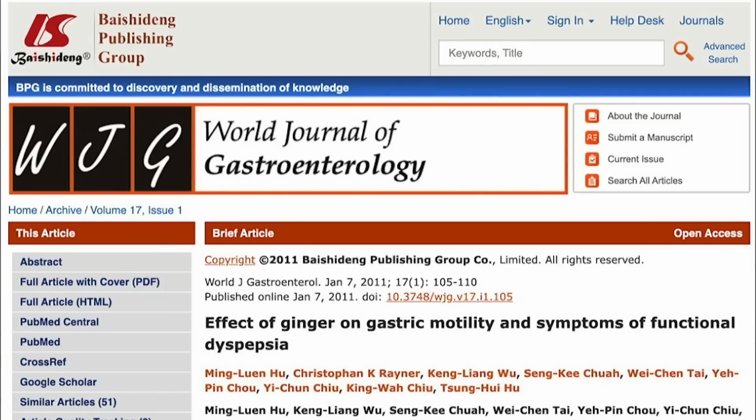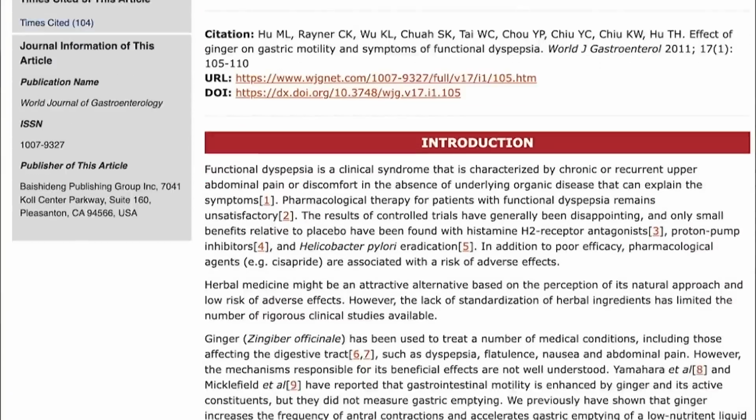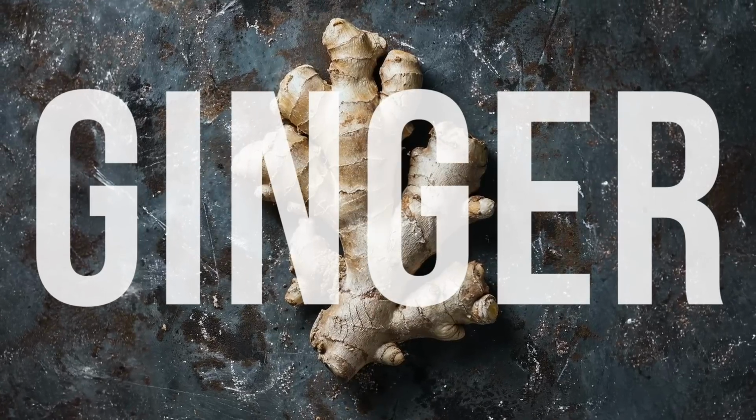So the World Journal of Gastroenterology published a paper where subjects fasted for 8 hours, and then at the end of that 8 hours, they had 1.2 grams of ginger. Now, this could be in the way of ginger tea, it could be in the way of ginger powder in hot water, and then they had them an hour later consume a form of soup, okay? One group had the ginger, one group had a placebo.